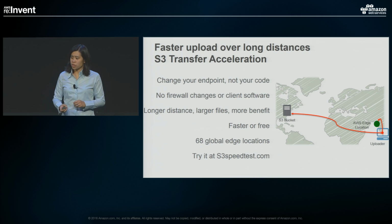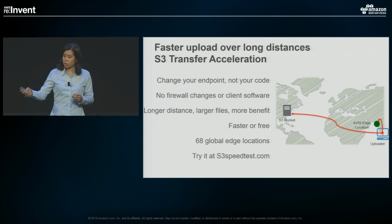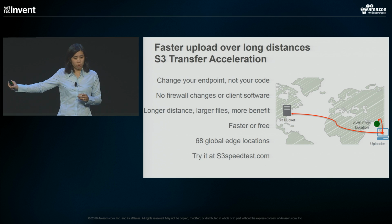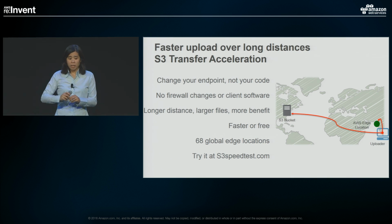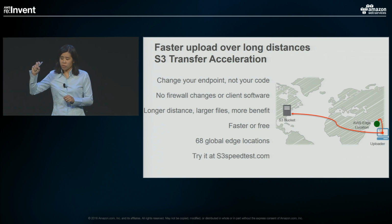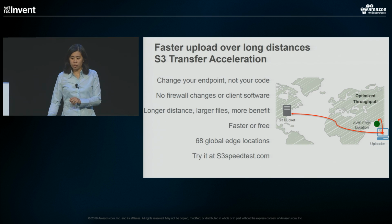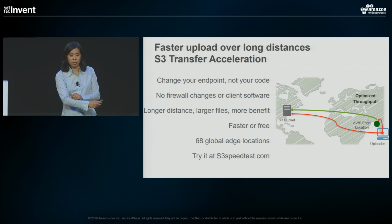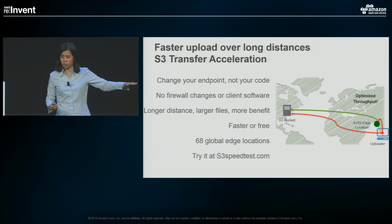S3 Transfer Acceleration leverages the AWS Edge network. When you enable Transfer Acceleration, we automatically route your data into the closest endpoint, the closest Edge network, so that your data travels a shorter distance on the public internet, and travels the remaining longer distance in the AWS backbone, which is an optimized network. So you get much faster performance that way.